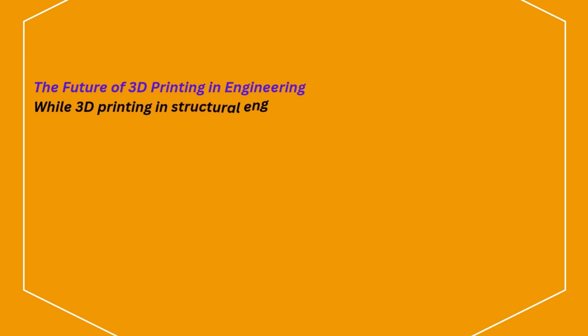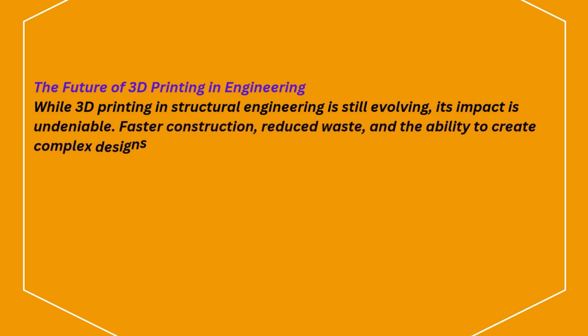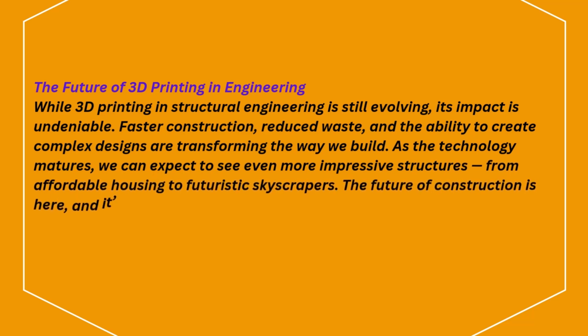The future of 3D printing in engineering. While 3D printing in structural engineering is still evolving, its impact is undeniable. Faster construction, reduced waste, and the ability to create complex designs are transforming the way we build. As the technology matures, we can expect to see even more impressive structures, from affordable housing to futuristic skyscrapers. The future of construction is here, and it's being printed, one layer at a time.